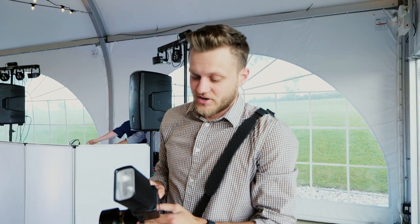So it's looking good. It's still bright out, but we're in a tent. It's dark enough that we need to use a flash. Probably can't hear a word I'm saying right now.